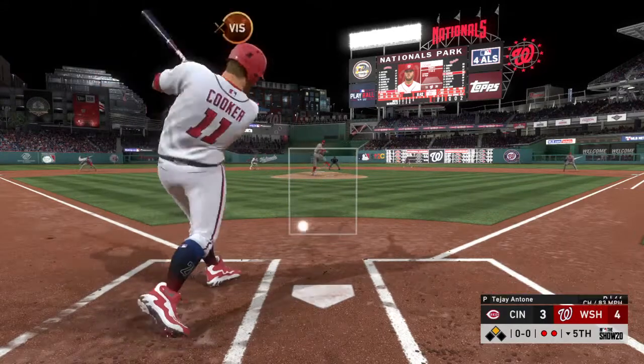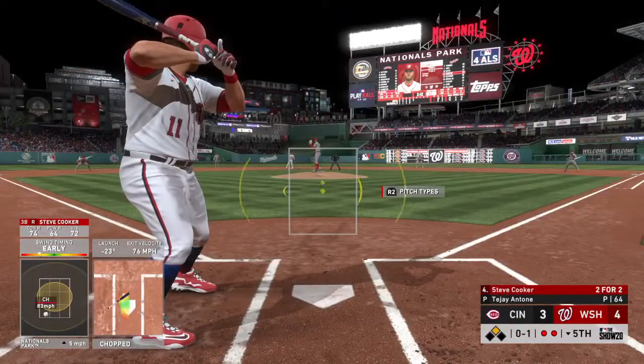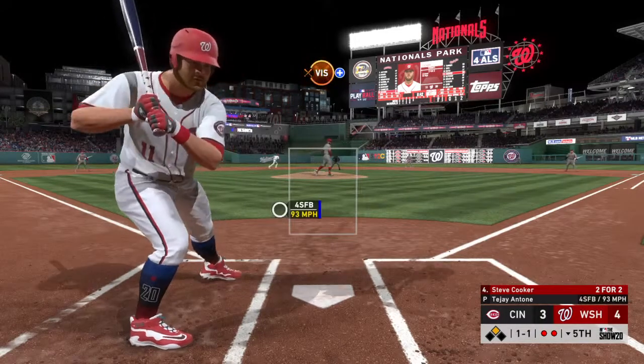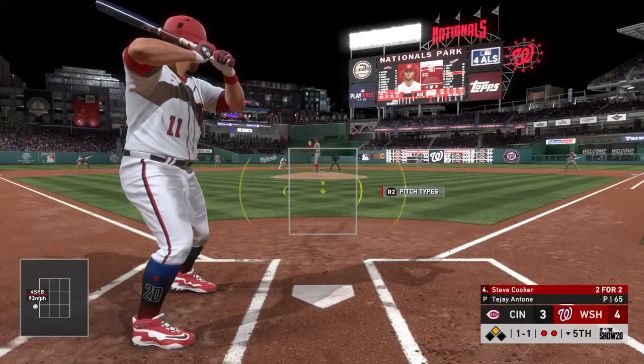Looking to keep this a one-run game. The pitch. Let's go, kid. Come on, one time right here. Ready with the 0-1. Off the plate, ball one. Attaboy. Great take. We're in the fifth inning of a 4-3 ball game here. Hey, you can do it. No one better. Let's go.